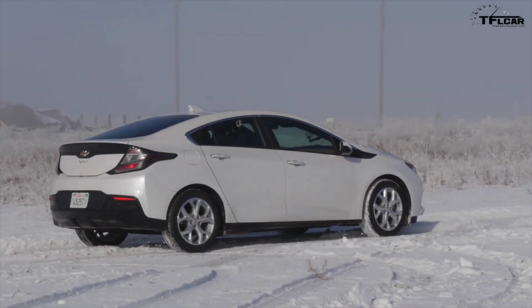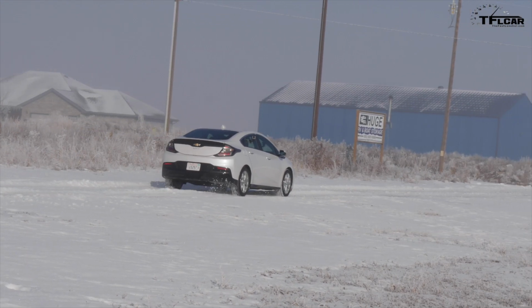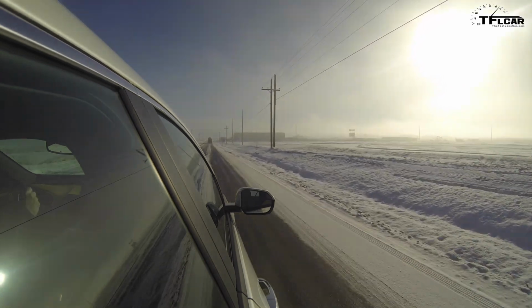It's not fair to this vehicle to shove it into 4 inches of snow. You'll never do that owning this Volt, right? 2 inches of snow, no problem. Icy roads, no problem. Actually, it's maintaining its traction pretty good.